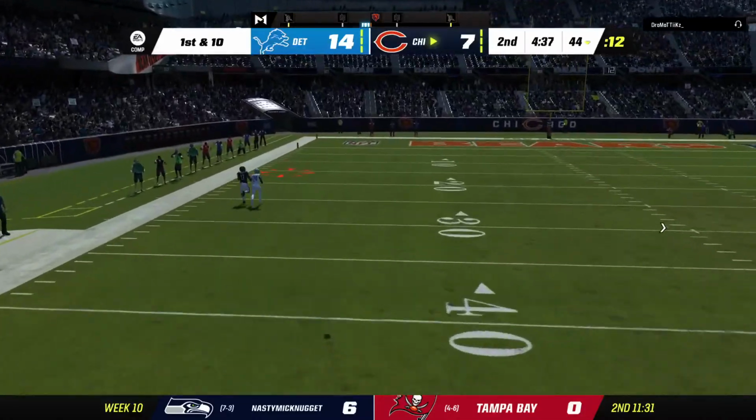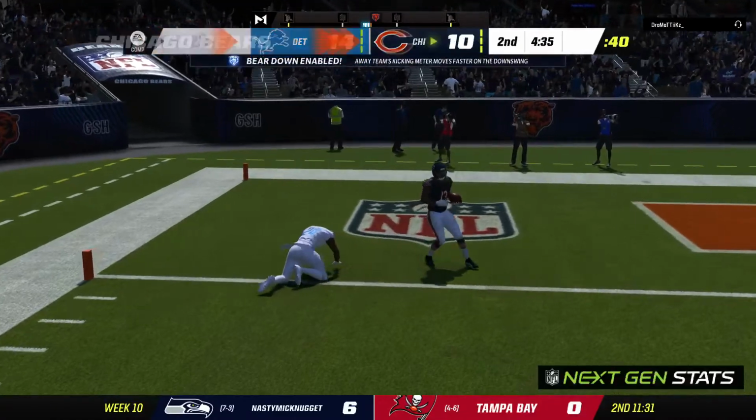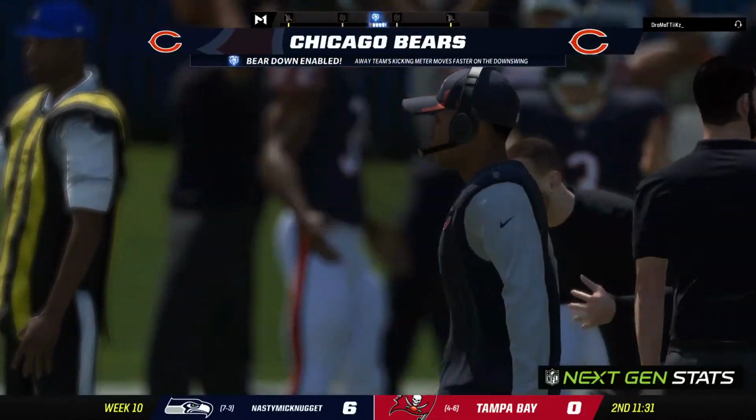He's going to wind up and air it out. This is caught inside the 15. Touchdown, Bears.